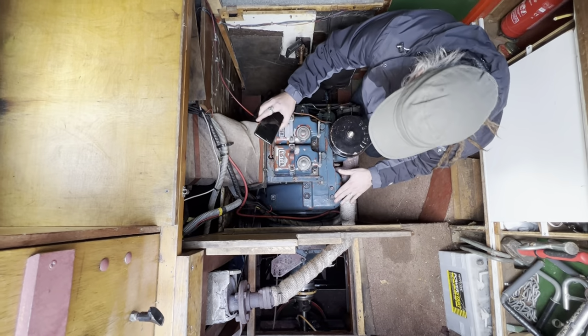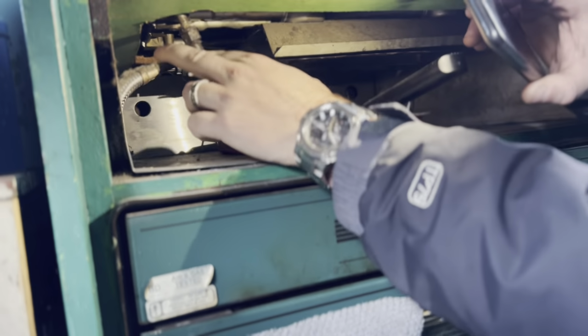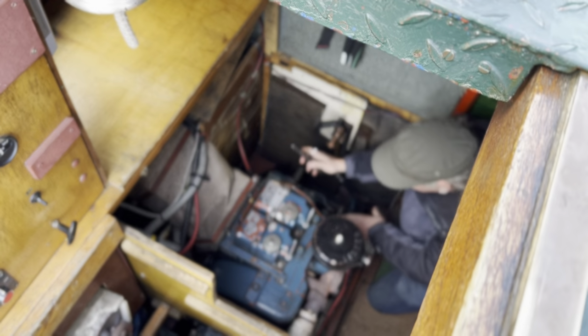BSS today, Boat Safety Scheme examination. A chap on board called Rhys is having a look at ventilation, about my oven and all the gas and electrics, just to make sure it's not going to just suddenly blow up, injuring myself and anyone else who's near the boat. That's the whole point of it.